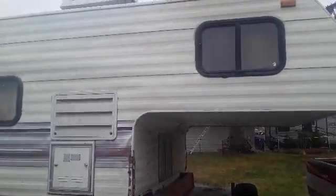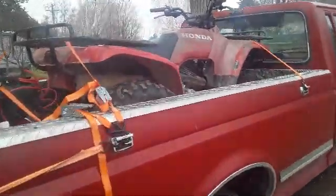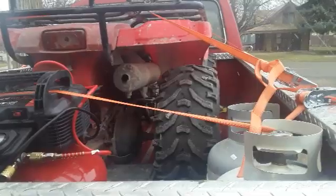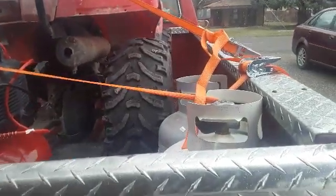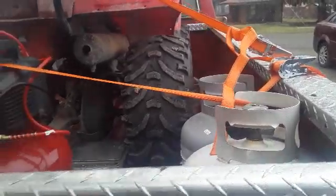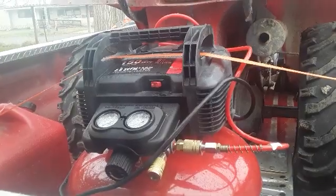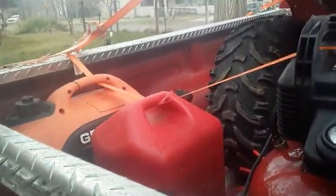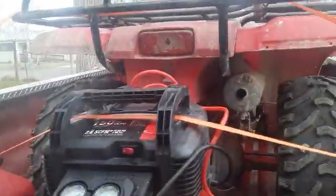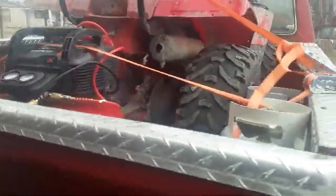Okay, I've got the camper hooked up to the truck, and we've got the four-wheeler in the back. Where we're going, we're at least an hour and a half from the nearest town and power. So I've got 3 propane tanks, 1 in the camper and 2 filled up. We've got an air compressor in case we get a flat tire. We've got extra fuel and a backup generator in case our solar panels don't work out, because right now it is snowing, my friends. But where we're going, it might not be.